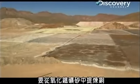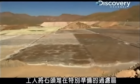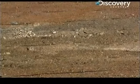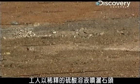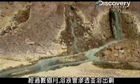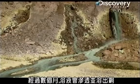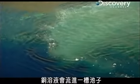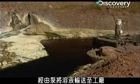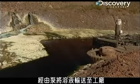To process copper from oxide ore, they pile the rock in specially prepared leaching areas. They irrigate the rock with a diluted sulfuric acid solution. Over months, the solution percolates down and dissolves the copper. The copper solution drains into a pond. A pump transfers this solution to the plant.